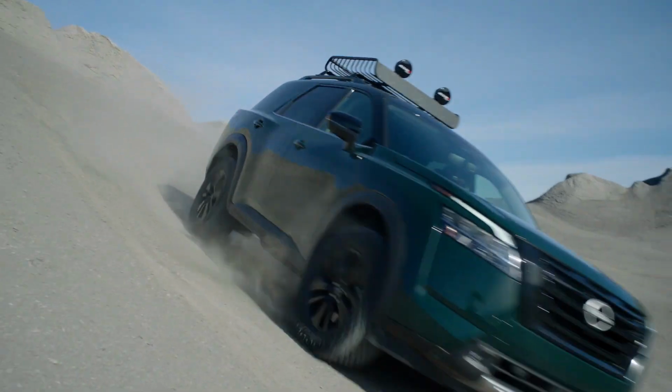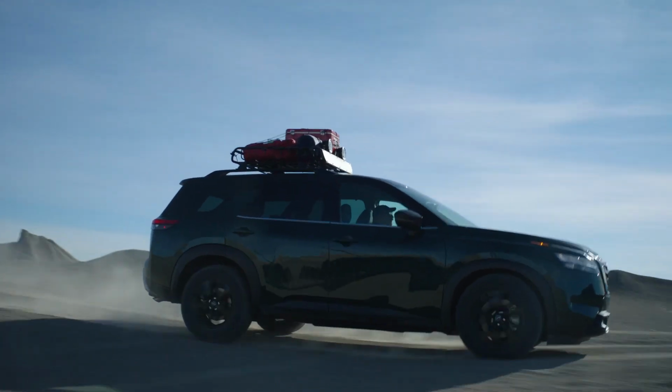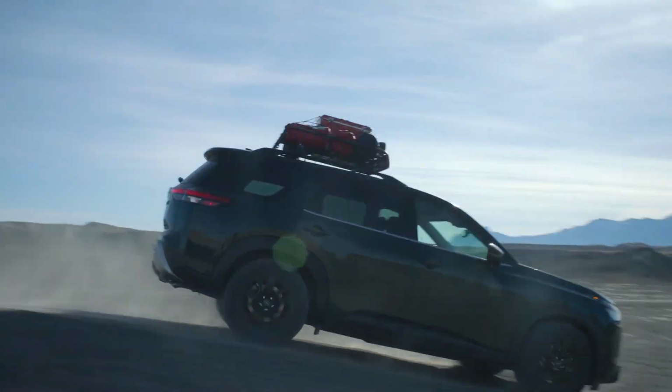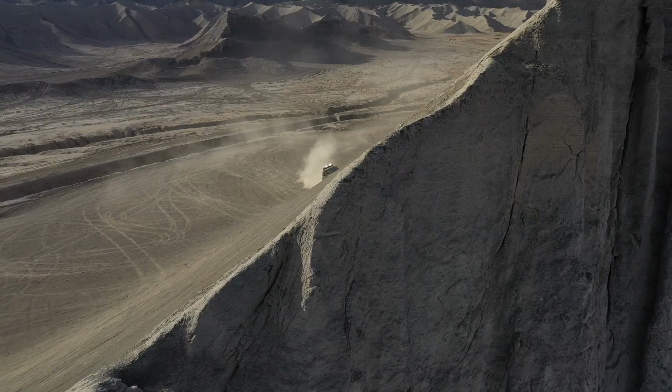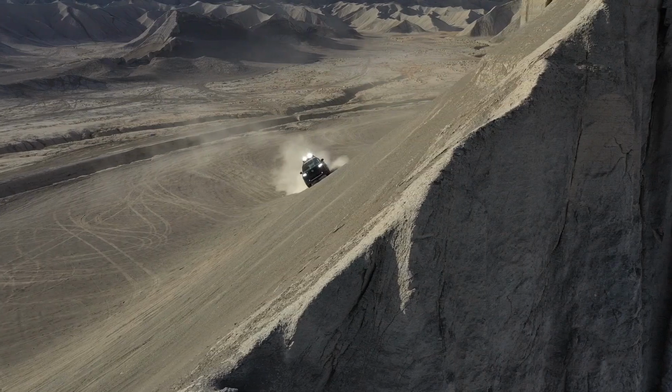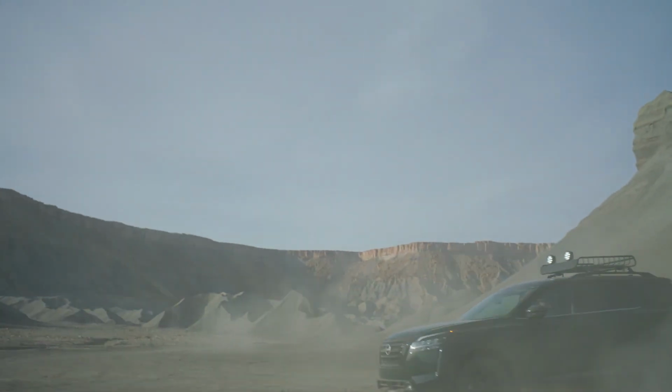So handling wise, I feel the priority of this Pathfinder is really the comfort and also maybe some off-roading. It's not super aggressive for handling, but this is the type of ride you're looking for in this type of SUV. Going on a road trip, driving every day, the kids are sleeping in the back, you want a nice ride. I could say inside of the Telluride or the Ford Explorer, the handling might be a little bit sharper than this Pathfinder.